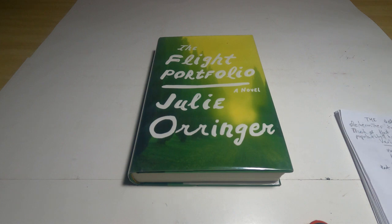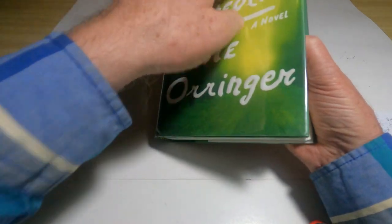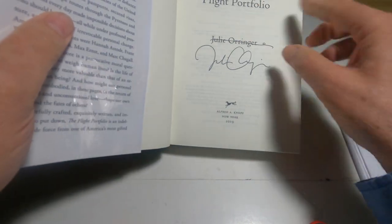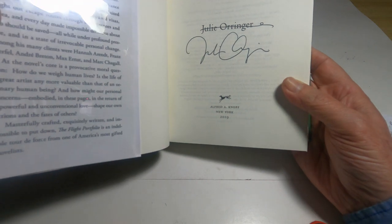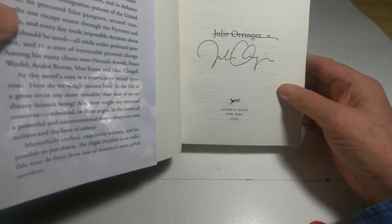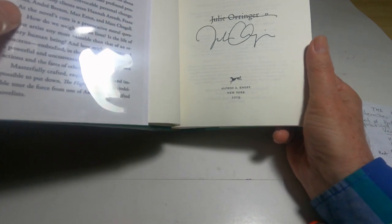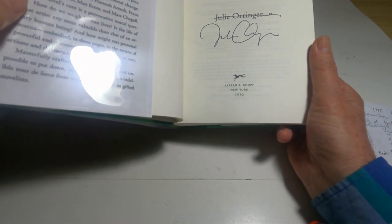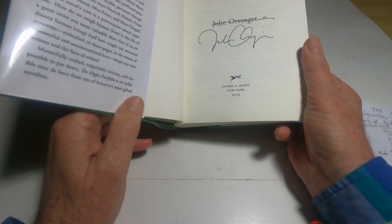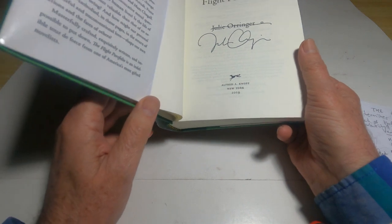The sample that I'm going to use is a recent find, The Flight Portfolio by Julie Orringer. It is signed, and I'm showing the way I found it in the thrift store, with the pages back behind the flap of the dust jacket, first couple pages, so that immediately what I saw was Julie Orringer's autograph, and where she crosses off her name where it's pre-printed when she signs on the title page. I've confirmed that's her practice by looking at photos of comparables on eBay and Biblio listings.